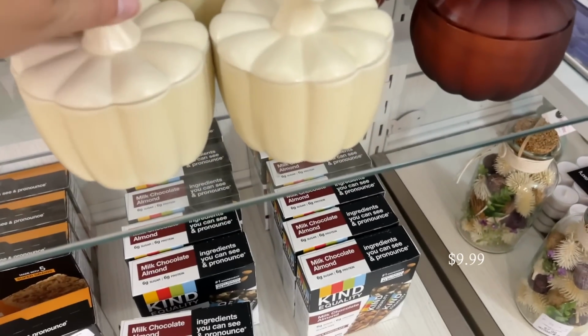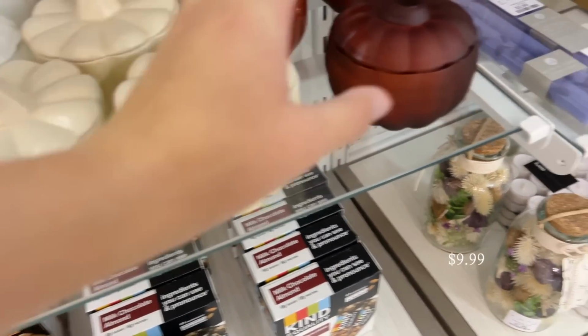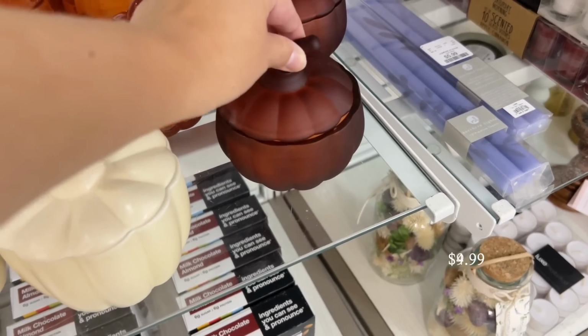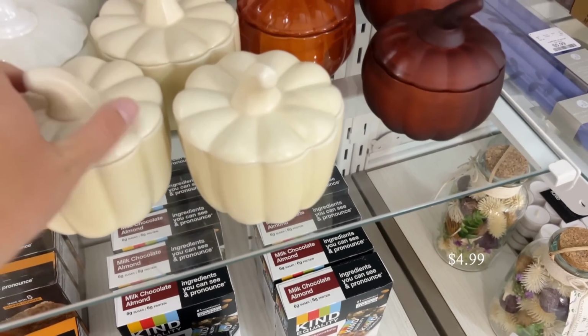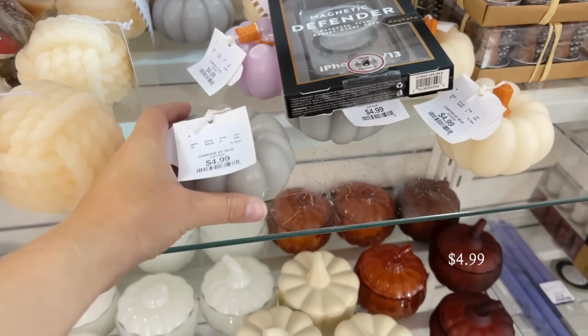I hope this gave you some inspiration of how to decorate for fall this year. If you are in the market for new fall decor, HomeGoods is a great place to check out. If not, don't feel like you have to buy new things. You definitely don't have to. You can easily shop your home and shop your garage too.